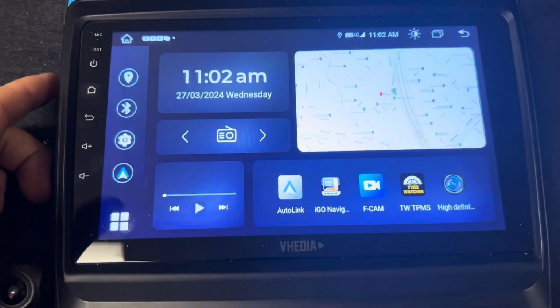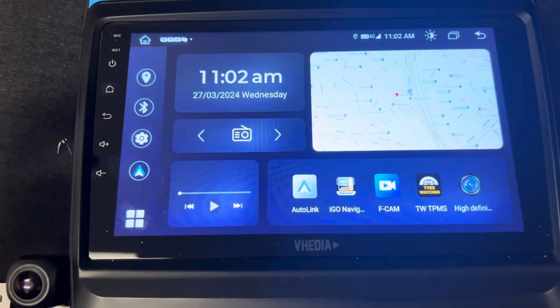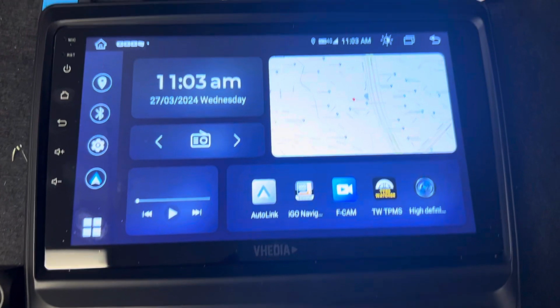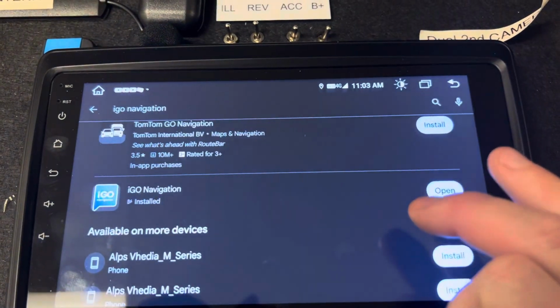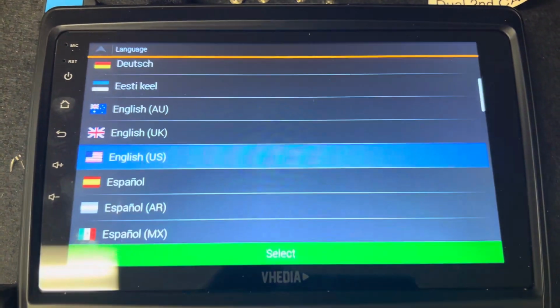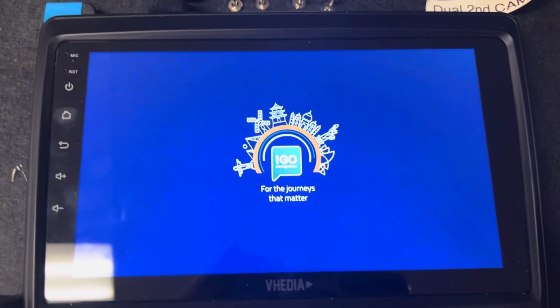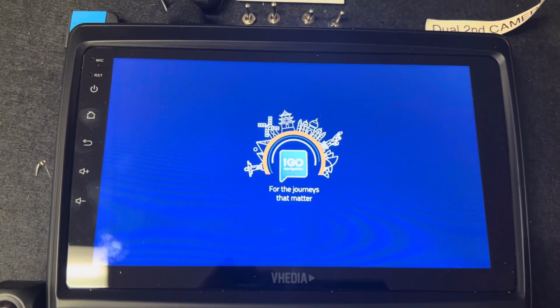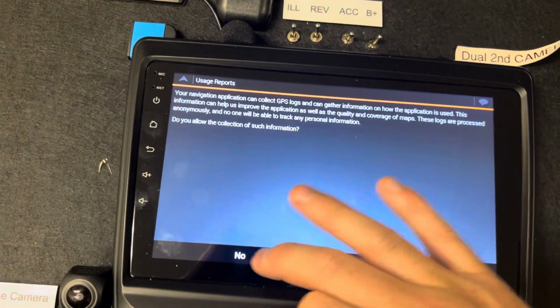Then you've got other maps like Memory Maps, which is a good app. You can put a HEMA map pack into the HEMA app. They can all be downloaded as well. To download all those different ones, it's just going into the Play Store. So here's the new iGo one that we just downloaded, and you can put this through. I would assume at some point it's going to ask for some money for the offline maps.